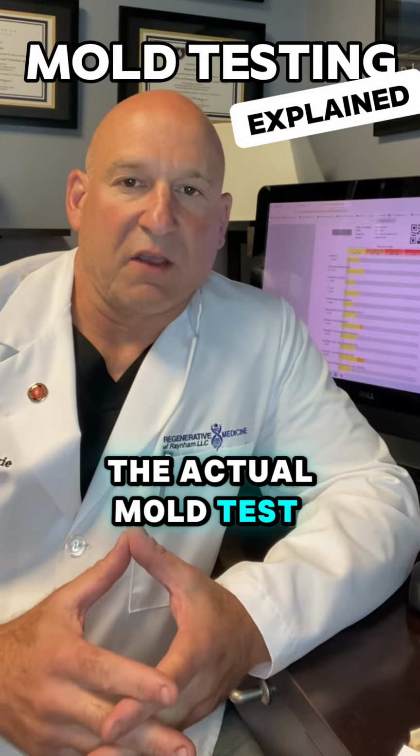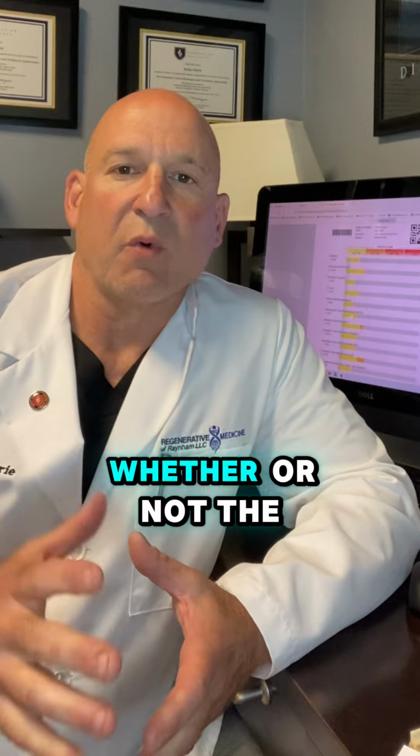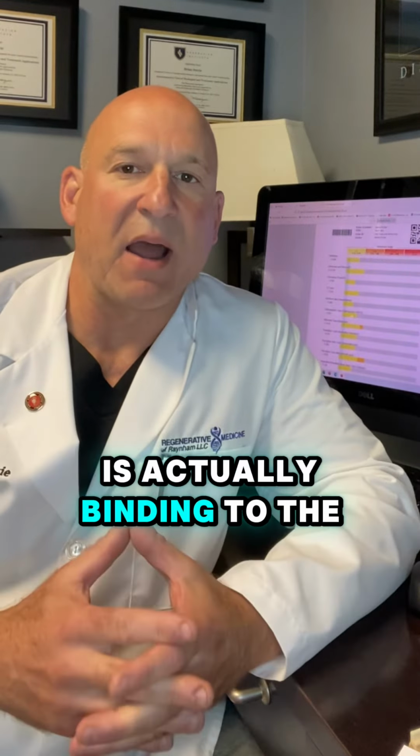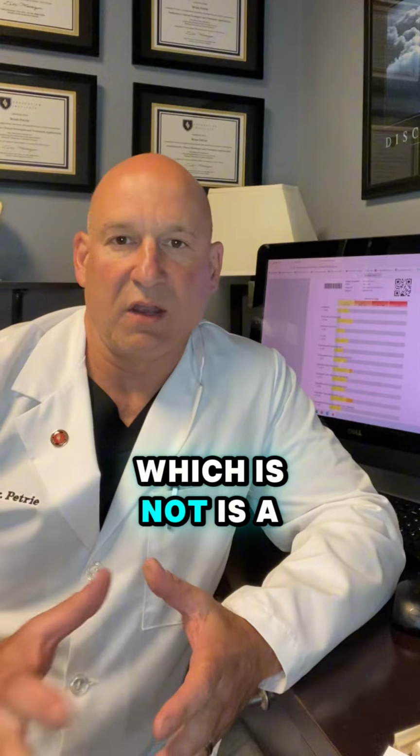The actual mold test that we perform in our office is a blood antibody test, which tells us whether or not the mold toxin is actually binding to the proteins in our body, and that is what can actually make us sick. The test that most doctors do perform is an allergy type test, which is a totally different type of test.